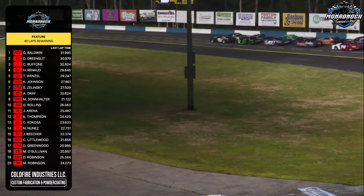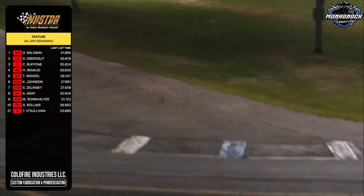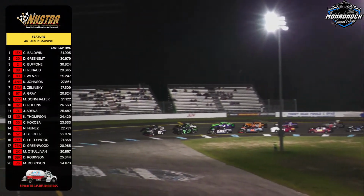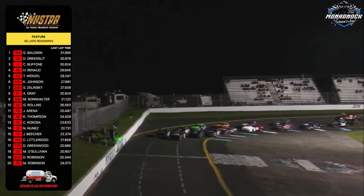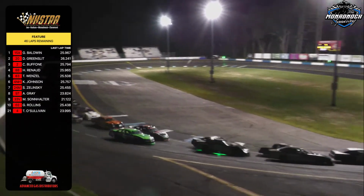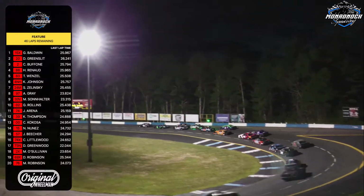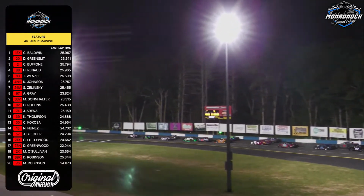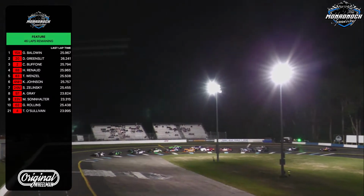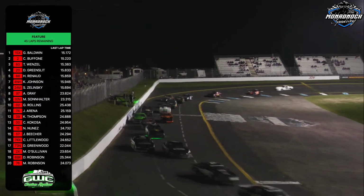Rolling down toward the restart this time. Restart of lap 5, working their way into turn 3. It's Baldwin and Greenslit. Green is out. Here they come down the front chute. Baldwin tries to come wide. Greenslit doesn't let him go there. Moving up the inside is Pifoni. Greenslit stuck on the outside. Here comes Wenzel. Then it's Renault with a bang in the back from the 24 of Zielinski, and Baldwin will lead it with Pifoni and Wenzel.